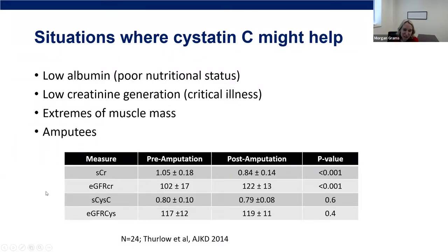And this study, I just love to quote it because I think it's so cute. This is a study of VA patients. There were only 24, but they had collected their blood samples pre-major amputation and post-major amputation. And these are all young, healthy men, I believe. You can see that after amputation their creatinine goes down by a lot. So it looks like just by having a major amputation, this person's GFR rose to 122, whereas there's really no difference in cystatin C.